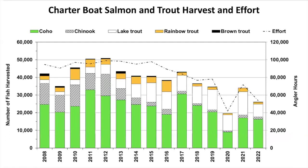Pretty much a similar pattern where coho are the most harvested fish. And then we also see that gradual decline even in the charter data for both the effort, the angler hours, as well as the numbers of fish harvested. One thing different for the charter fishermen is you can see the white bars here. Those are lake trout. They harvest a higher proportion of lake trout than your recreational anglers do.